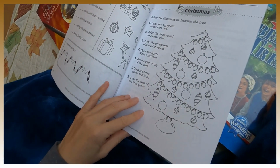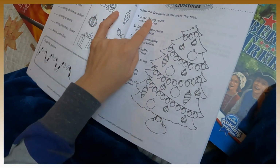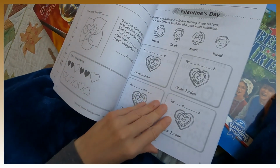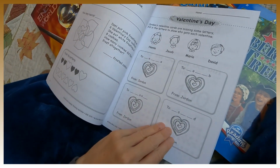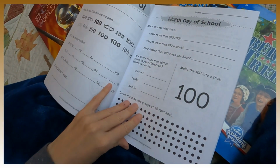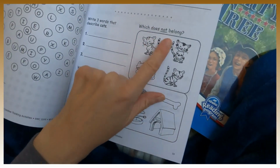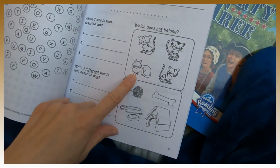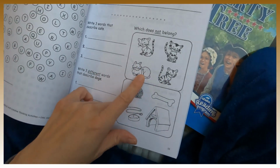Out of all the critical thinking stuff I have, follow the directions to decorate the tree. Color the big round ornaments red. Color small round ornaments blue. All right, but I do like that it's themed, so you can pull out their perforated pages and you can do Valentine's Day. So it's got Valentine's Day, 100th day of school. We don't need that, but you've got cats and dogs. Like, look at this, which does not belong? I mean, that's pretty obvious. Well, why? I don't know, because it's got nothing on them. Or you could say, because it's laying down.